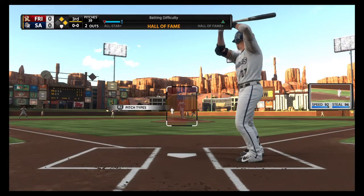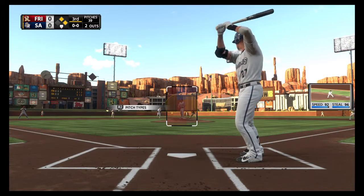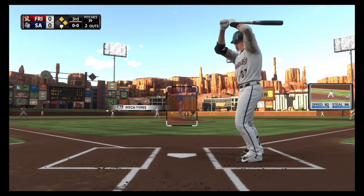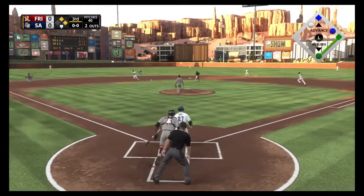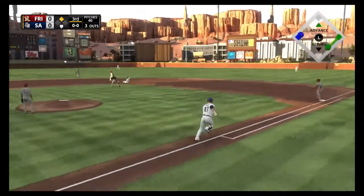Digging in for his second at bat, number 27. 2 on, 2 out for him here in the third. Here's the first pitch to him. Smoked on the ground up the middle, and the 2-out threat will not come to pass.